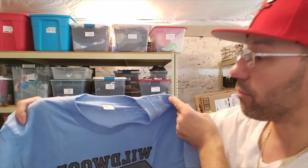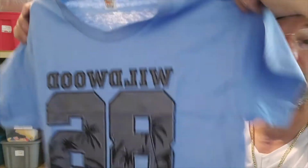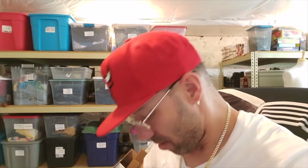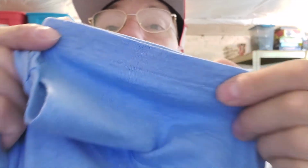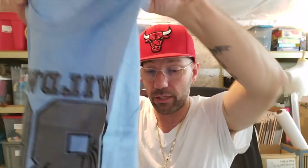So here we go, guys. Hold on to your hats. All right, so here's the first one. I believe these are all new old stock. All right, so this one is a Wildwood. This one is on a Hanes Made in USA cotton t-shirt. That one's Wildwood 86. I think I need to do some auctions on these. There's the single stitch right there. Man, I'm telling you, look at the way it's folded.